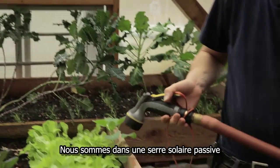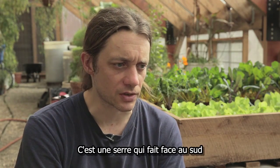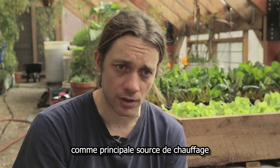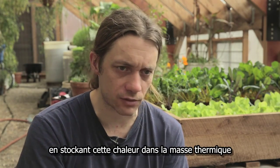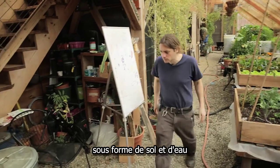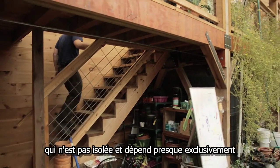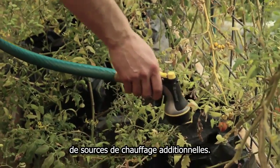This is a solar greenhouse. It's also known as a bioshelter. Basically what it is a greenhouse that is facing towards the south that's designed to utilize the sun's energy, passive solar energy, primarily for heating, and to store that heat in the thermal mass contained inside the building in the form of earth and water, as opposed to a conventional greenhouse, which typically contains no insulation and relies almost entirely on supplemental heat sources to keep it above freezing.